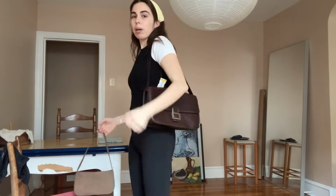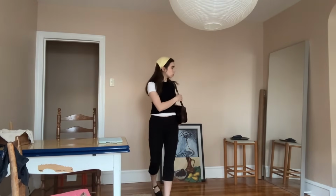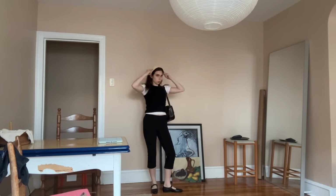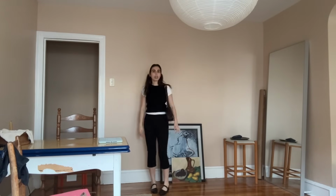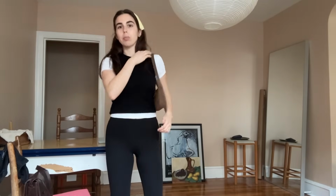Or this dark brown structured one I got on The RealReal a couple years back that has really nice hardware detail. I think if I was doing this as a work outfit, I would go for this one. It feels a little more professional, more polished, a little bit more formal, and I think the structure is really good. So for the work version of this outfit, I would wear the little silk scarf like this to work. So that's the office version, and then maybe just for bopping around, doing a little errand or something, I would just go with the little mini bag.